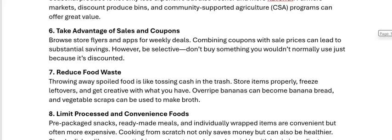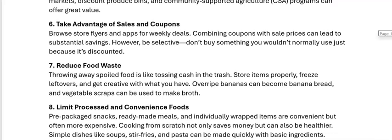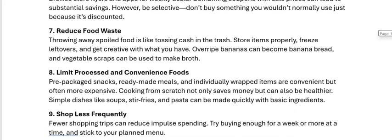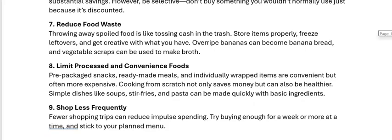These coupons are actually available in the USA, but also the UK and other places. So use these coupons when you buy in bulk, and that'll help reduce the cost of your shopping in terms of total price. Reduce food waste.